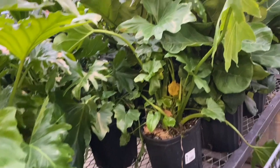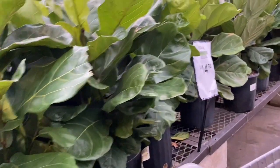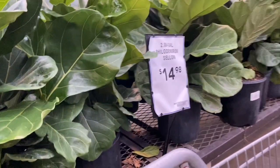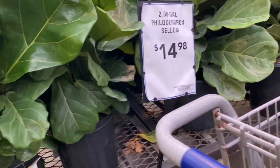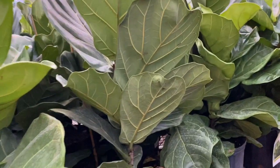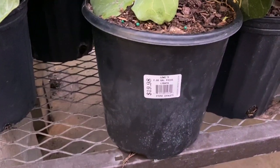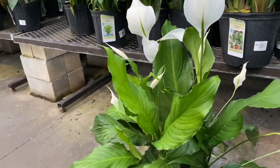And some more philodendron. And fiddle figs, that $15 is not for them, that's for the philodendrons. But I'm just doing the best I can to keep that one little fiddle alive, so I'm not ready to graduate to a big one. But $20, that's an excellent price.